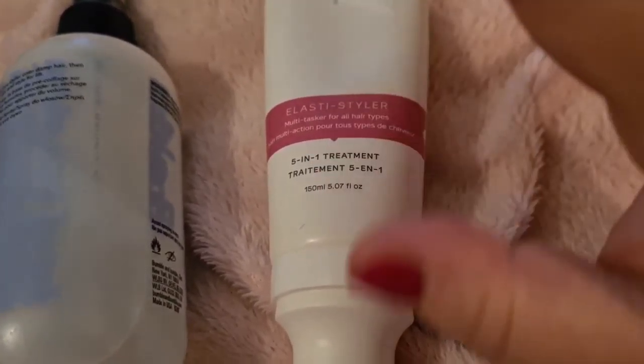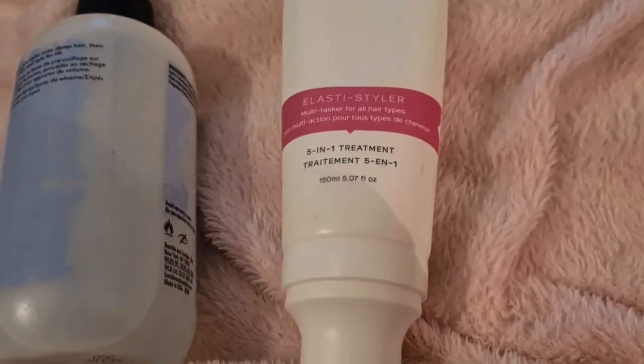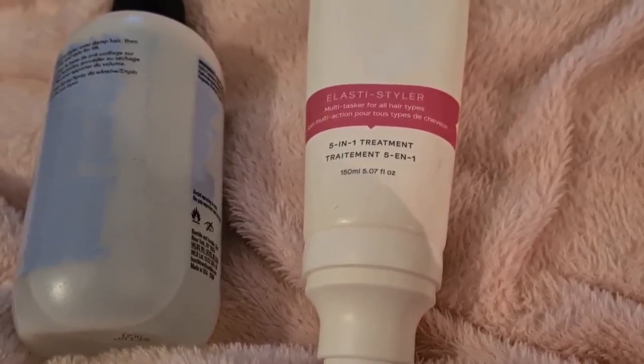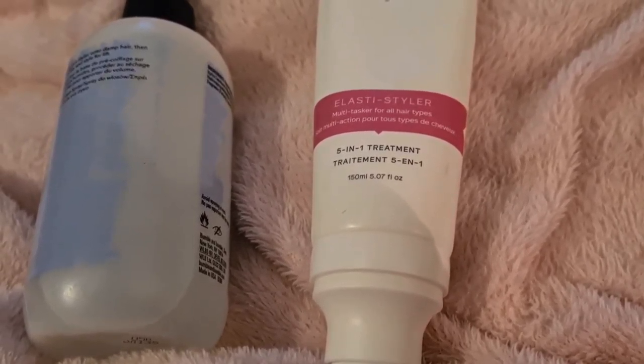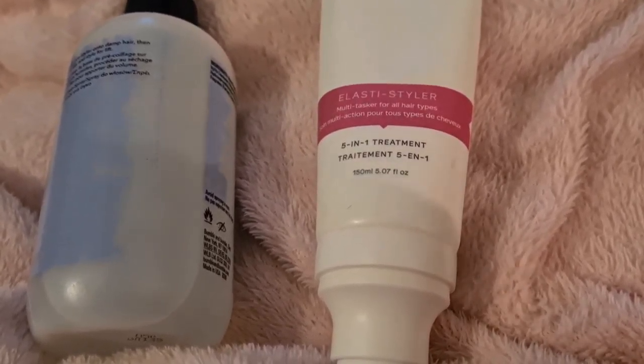Elastistyler. This is a very popular line from Philip Kingsley. It's a multitasker for all hair types. It's a 5-in-1 hair treatment. This makes my hair nice and smooth. I just use a very small size though, because it makes my hair heavy and greasy if I use too much. So these are the two things that I put in my hair, and then when I straighten it, I use a heat protector.